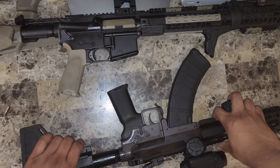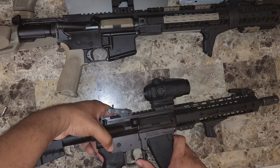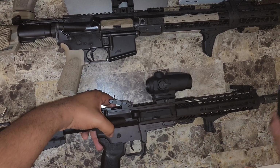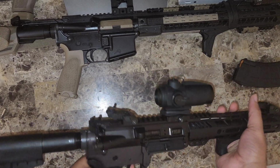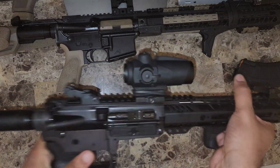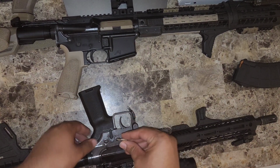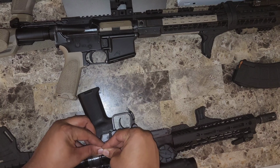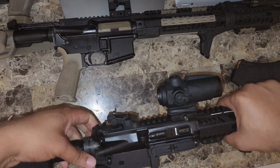Okay, so here we are. First, beforehand, we're going to take off the magazine. Then we're going to make sure the weapon is clear and put it in a safe position. Next, we're going to take off the lug nuts. Okay, push that out, open it up.